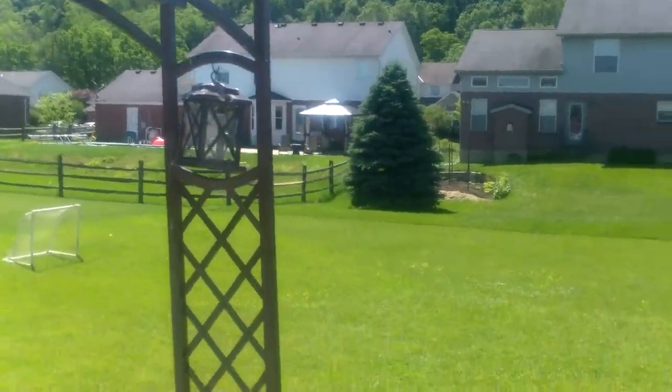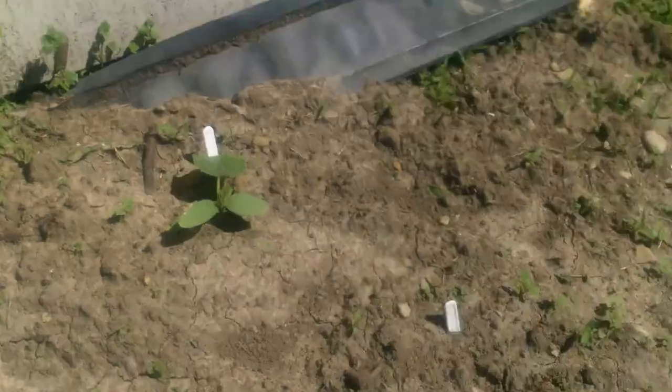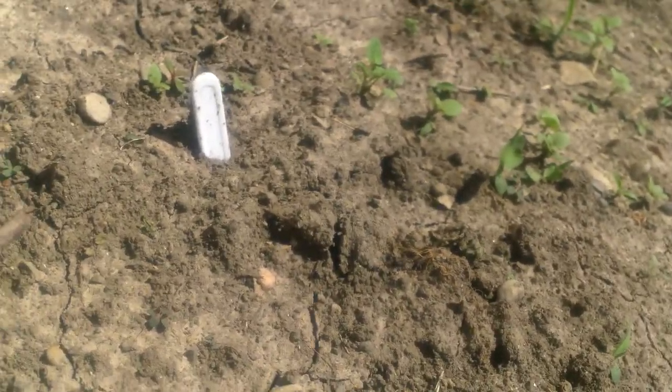As an arbor, I'm going to have the cucumbers grow up if they end up coming up. So over here, I got 2 more cucumbers, as well as a bunch of more raspberries. I forget what kind of pepper that is, but that one finally sprouted. This one has not.